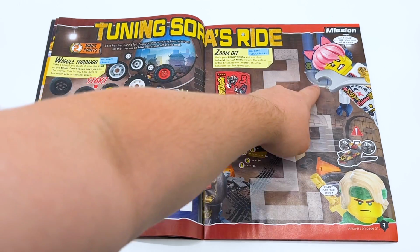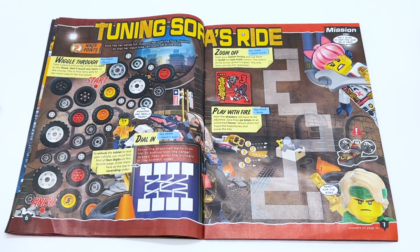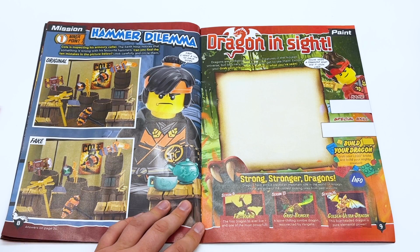Also, this Sora picture is kind of interesting because that's a minifigure render, but she does have her show hairpiece. I do hope we get that one day. But yeah, at the moment, there's no indication that we will. Anyway, now let's turn to the next page. This is a Spot the Differences game for Cole.